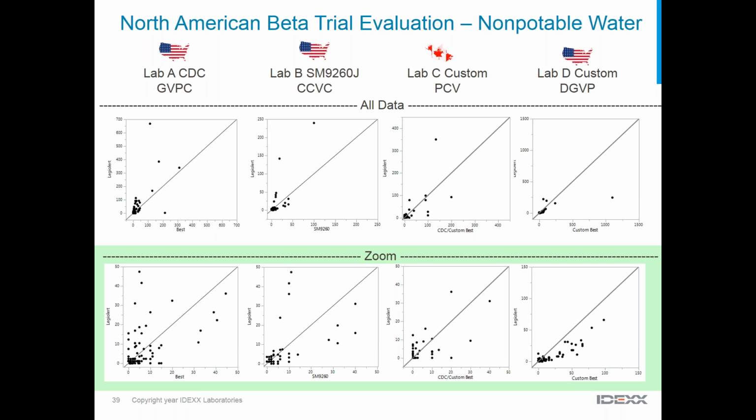So we just decided, from a product evaluation standpoint, we would just test against whatever you got. And that's how we did the evaluation. So you're seeing the results against each of the individual laboratories here. And the layout of this is exactly the same. On the top, you have the zoom out, and on the bottom, you have the zoom in.